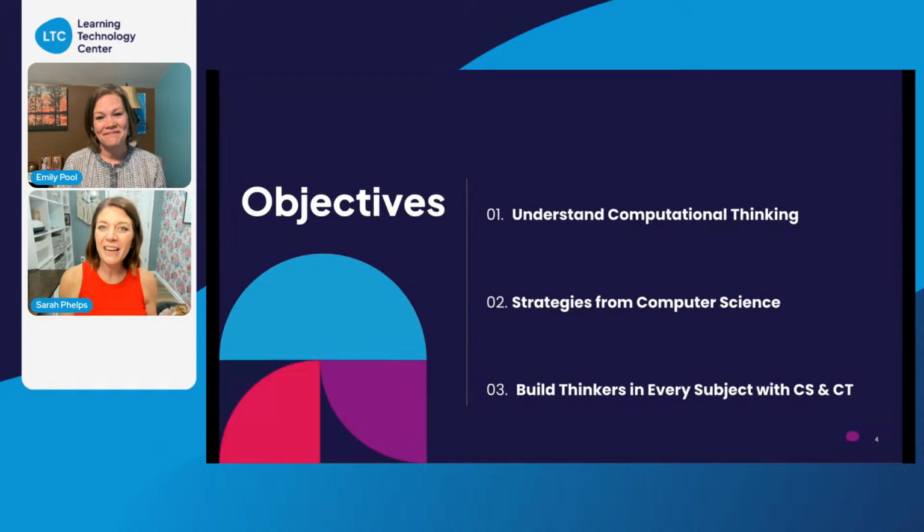Once we have a good understanding of computational thinking, we're going to look at how computer science supports the development of computational thinking skills, and some of the really great strategies that we use in computer science to develop and hone computational thinking. Then we're going to bring it all together with how we can build thinkers in every subject by utilizing the computational thinking strategies, as well as some really great engaging computer science activities and skills.